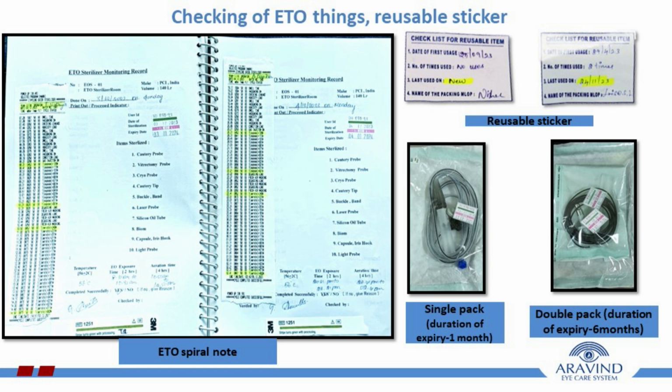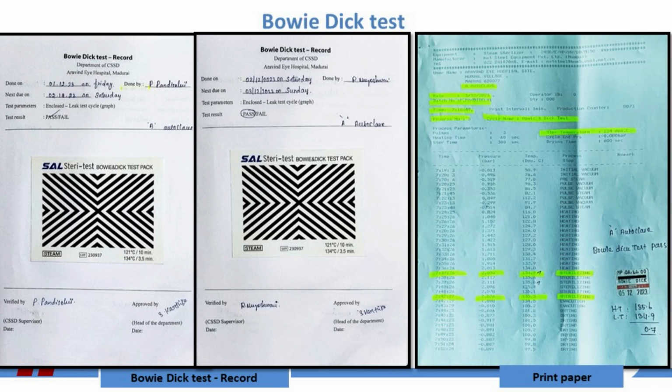Items packed in a single pack have a duration of 1 month of expiry and those in a double pack have a duration of 6 months expiry. A sticker is placed on the back of the pack with the date of first usage, the number of times it has been used, the last date it was used on, and the name of the sister who has packed the item. Povidone test is done daily in an empty load, and uniform change of color to black in the pattern and the cord is ensured. The autoclave print paper of that cycle is also maintained.